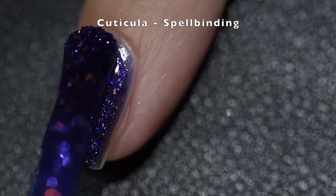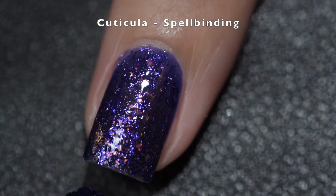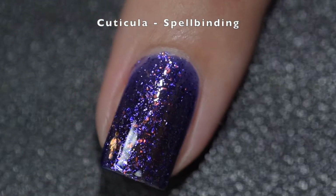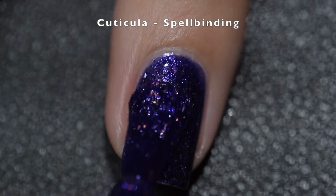This polish had an excellent formula. It went on very smoothly, very evenly. It stayed right where I put it. Cuticula and these flaky polishes are always amazing, and they come out nice and abundantly. You never have to do any fishing. The formula is always wonderful.